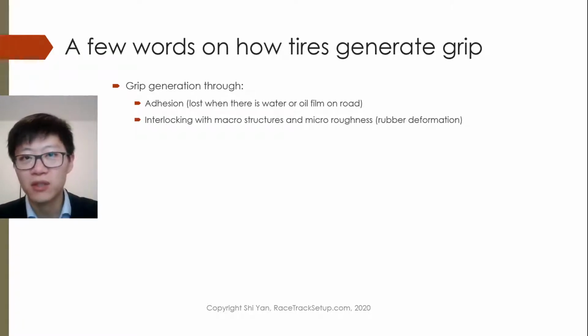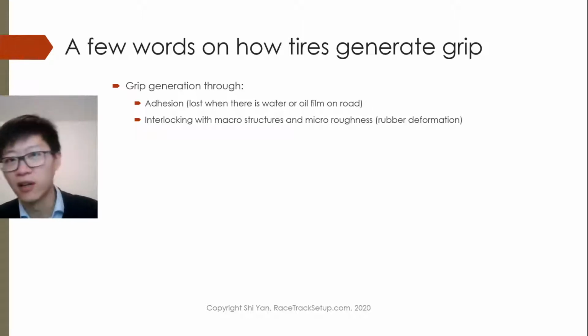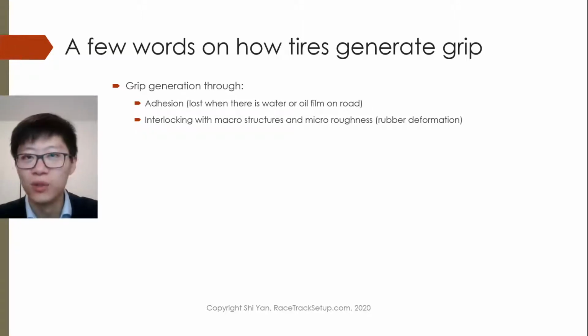So when it's raining, we don't just fly off the road. We still have quite good grip, and that's because there's interlocking between the macro structures in the road and the rubber, and also there's the micro roughness of the road. Plus, with the tire pushing through the film of water, there is still some adhesion going on. It's just not as strong as when it's dry.